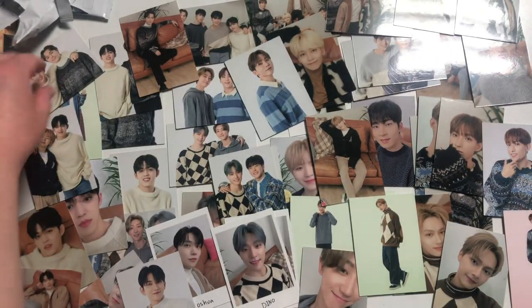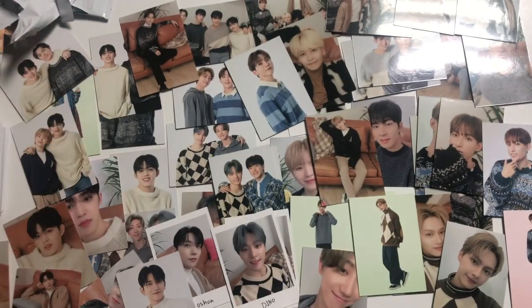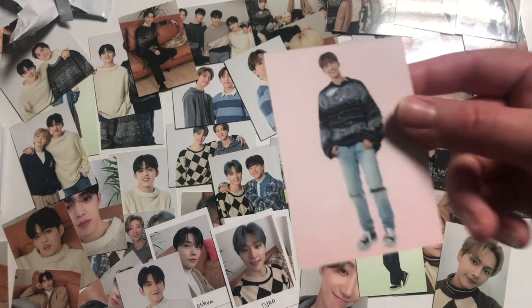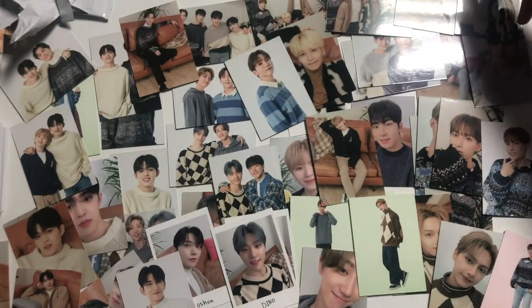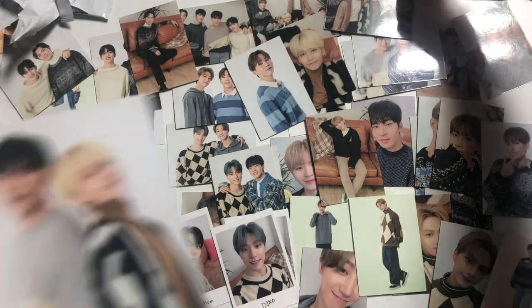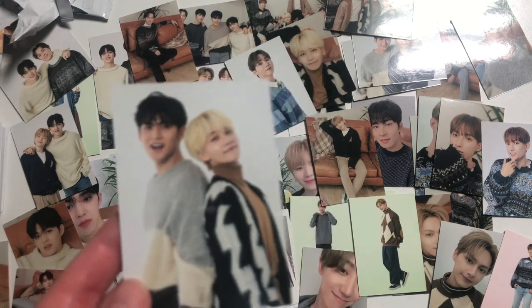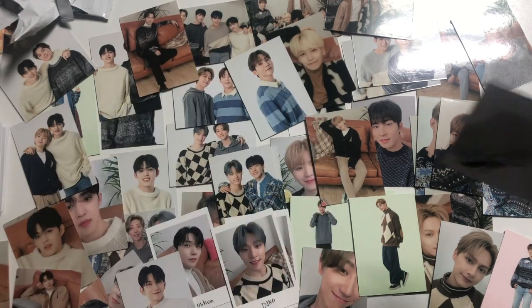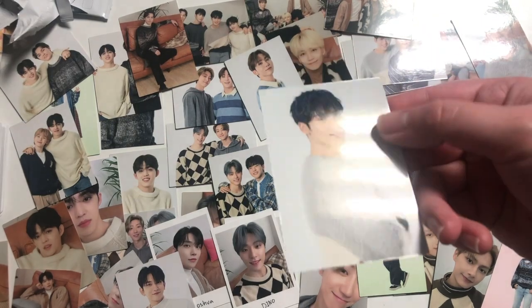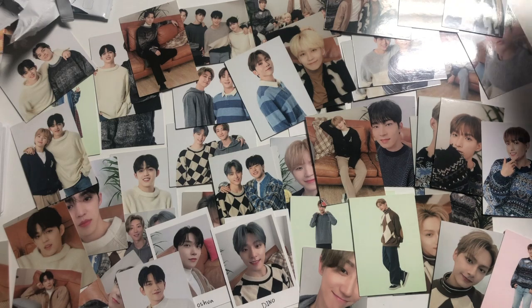So the Joshua that was hiding from us before came back. We got another pair card. We got another Dokyum card, insane amount of Dokyum today. And then we were also blessed with two other amazing cards. We had this one of Mingyu and Jongeun, which is really cute. Please focus. And then we had shiny Mingyu. So yeah, I was quite lucky with Mingyu today. Not as lucky with Seungkwan, but still pretty lucky.